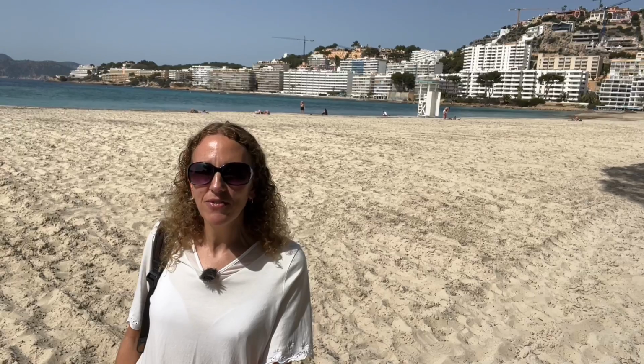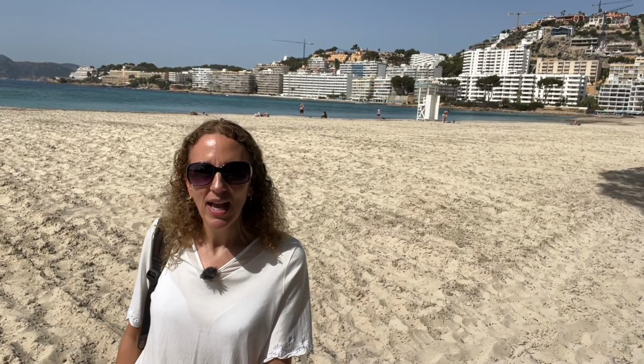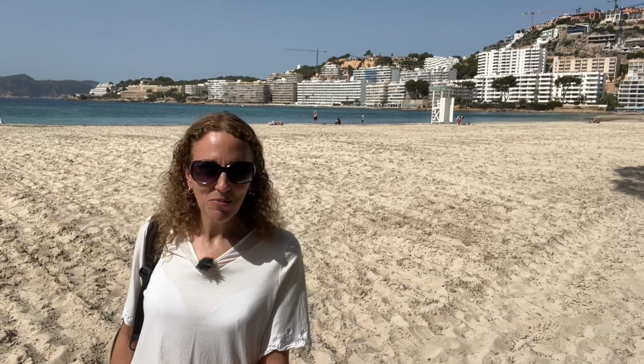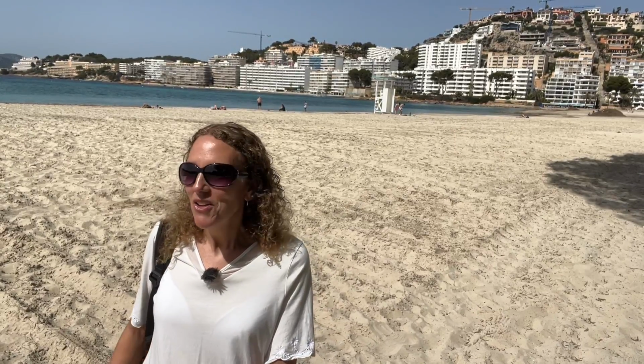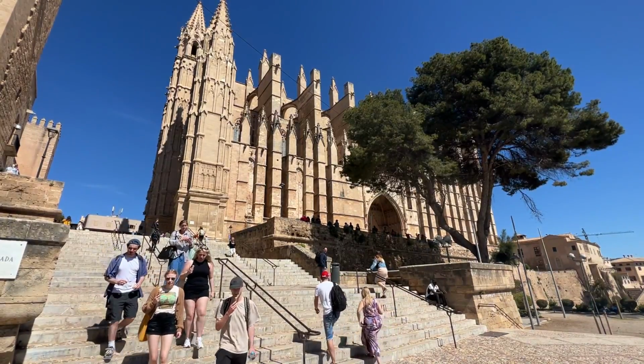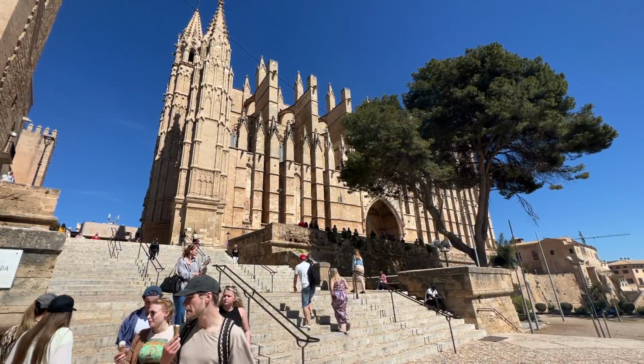But if you are visiting in April, then you're going to find most of the popular attractions open. Everything except for the water parks. The water parks in Mallorca do tend to open in May when it's a little bit hotter, but you're still going to find plenty to do here, whether it's visiting our historical monuments in Palma, or you want to head out to some popular tourist attractions.